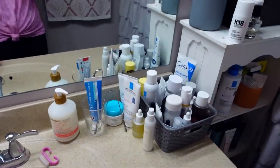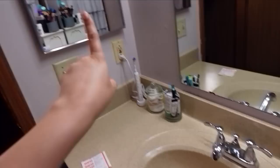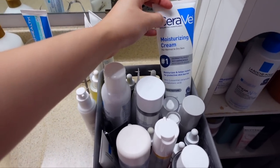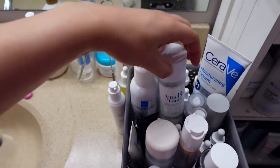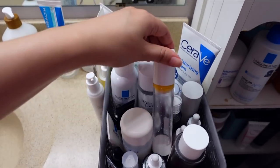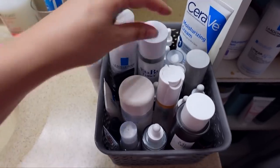Okay, so moving on. This basket is all the skincare I'm currently using. So when I wash my face, I have all my cleansers over here, right? Then I will use my skincare here. So of course, good old CeraVe moisturizing cream's got my back in the wintertime. We've got the La Roche-Posay Thermal Water. I'm currently using the TM Vita B5 Toner. I've also got Laneige Cream Skin Refiner in here. Liquid Gold is almost gone. I have the Beauty of Joseon Ginseng Essence Water, which I'm going to be using once the TM is empty.